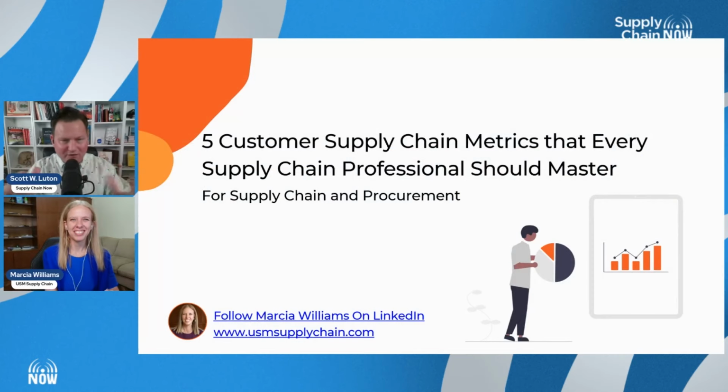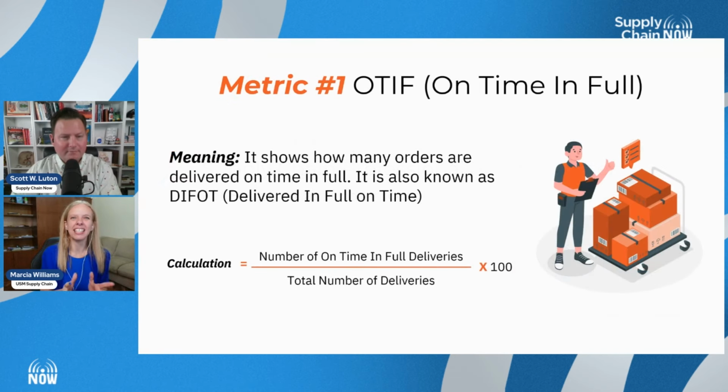So I'm looking forward to talking about these key metrics. We are too. And again, these 5 customer supply chain metrics that every supply chain pro has got to master. So Marcia, where are we starting here today? We cannot start in a different way. We are going to start with OTIF. That is the key metric in supply chain. It means on time in full. So it's fundamental. And the calculation is the number of on-time in full orders delivered divided by the total number of orders. Then we multiply by 100 to get the percentage.